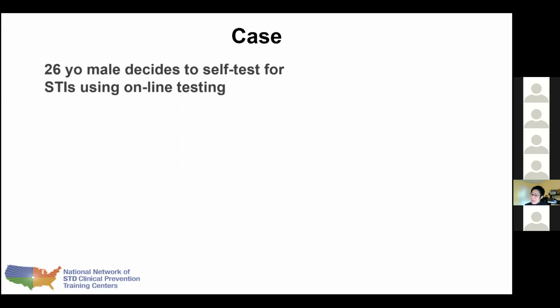A 26-year-old male decides to self-test for STIs using online testing. And you, the STD clinician, are about to get left holding the bag with his results. Because guess what? The online testing system gave him a package deal. He was just coming off his parents' insurance, real story, didn't want to fork over for his own, and decided he really needed STI screening. So they gave him a package deal for STI HIV screening, but not a single clinician has seen or heard of him yet.